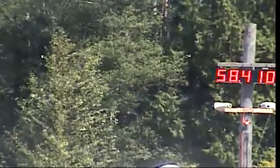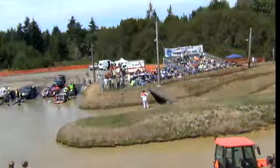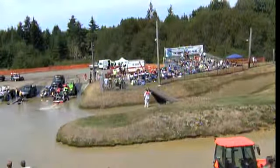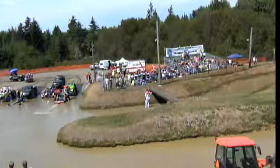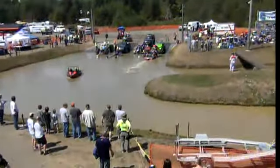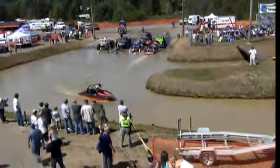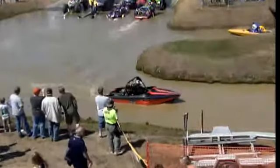Clean run. Boat 22 will do cleanup in the 400s. Randy Booth and Phil Miller. Phil owns the boat, normally drives it. Randy, his navigator, now in the driver's seat. Phil's son is Jesse Miller, who has been dominating the 400 class today.